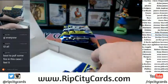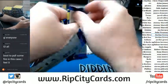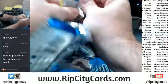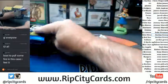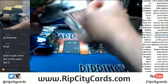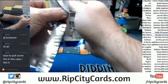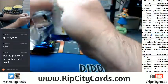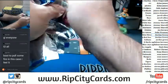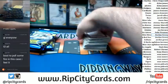I hate that piece of cardboard down on the bottom. Alright. Looking for fire. I may do something mildly outrageous. I was considering pack stacking a big fat chunk of it, but I don't think I will. At least these aren't sticky like Stadium Club. They are slippery though. They do slide a little bit. We got 4 hot boxes, which always makes cases fun.